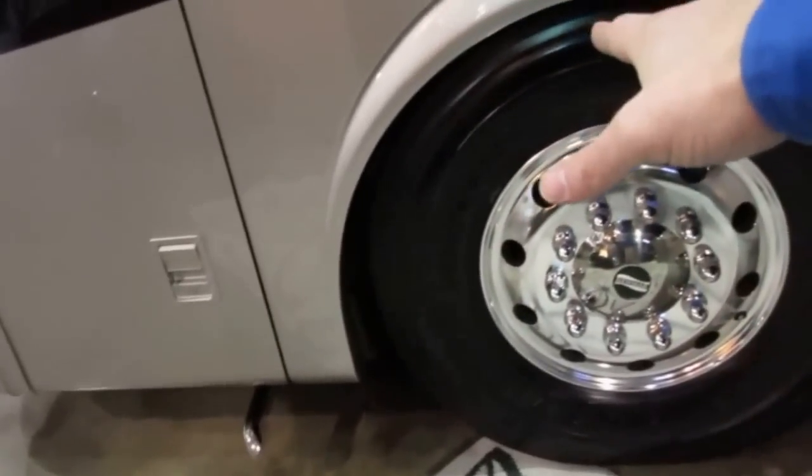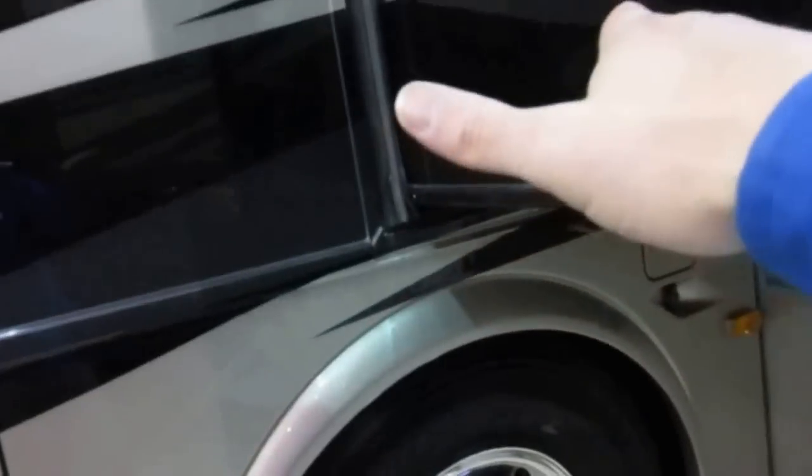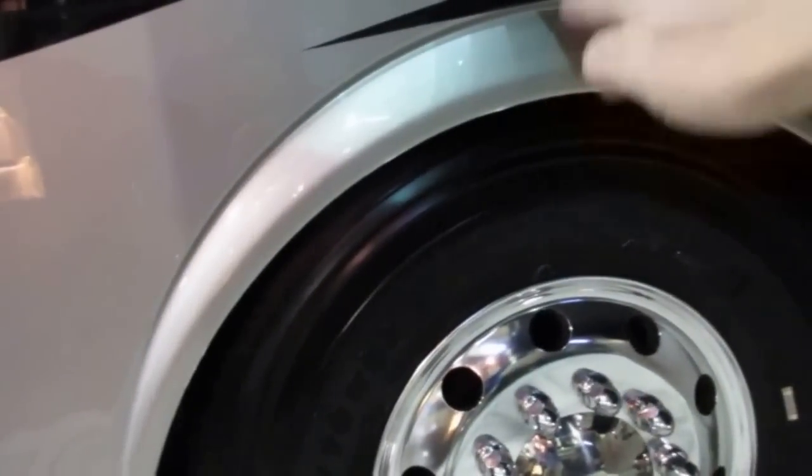And with this being a 365 series tire, you've got a fantastic ride here. A lot of rubber between you and the road. Of course, the coach is dropped down right now. Otherwise, you'd have a lot more clearance in between that tire and the bottom of that. Let me show you how these coaches are built.